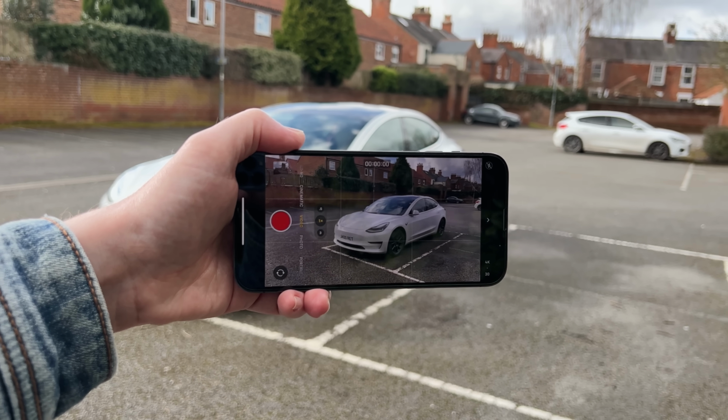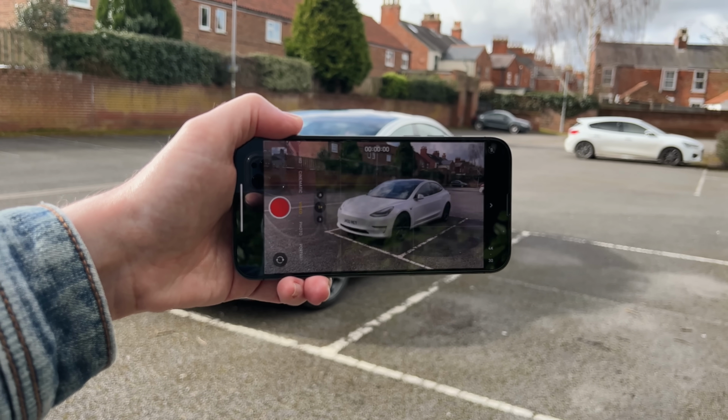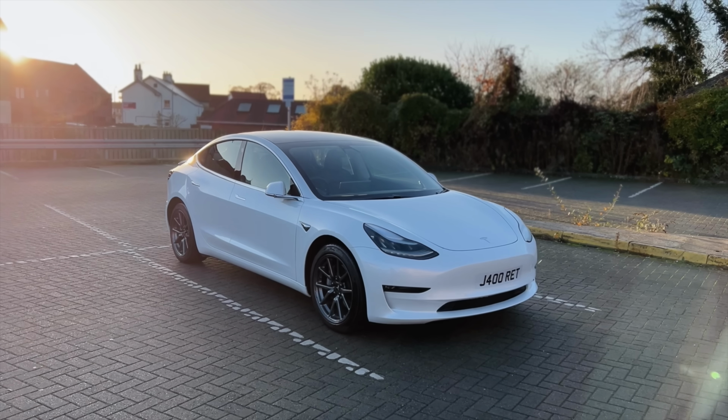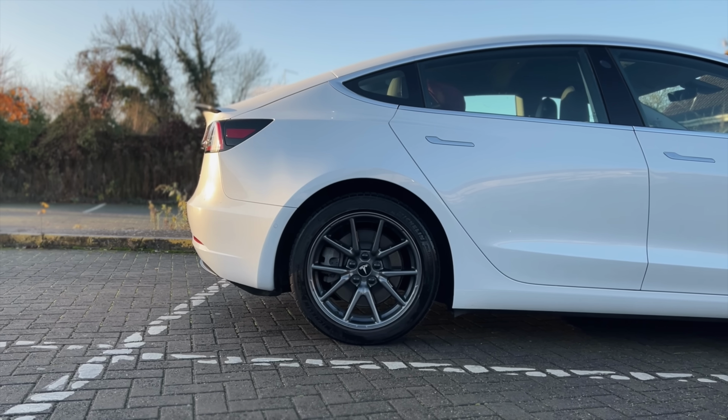Now although I shoot everything in 4K 30, it can actually do up to 240 frames per second, and that depends on the mode that you're using. It can also do the cinematic mode. Now this is something I have used a handful of times on a couple of videos. Not a lot, but it's enough to appreciate just how good it looks.